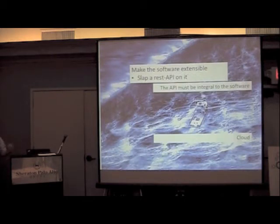And then this is a little bit of a joke, but make the software extensible, and the answer for a lot of vendors, I think, is, oh, it's got to have a REST API. So we have a REST API. We slap the REST API onto it, and an API is only as good as its use by engineering, right? If you have an API and your engineers don't actually use it, I would argue the API is always going to be out of date. At least that's my experience from the software world.